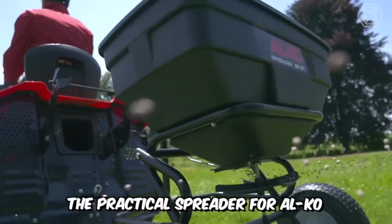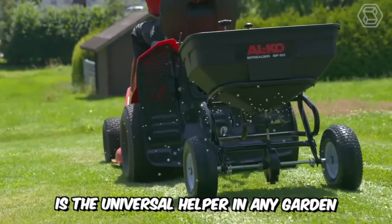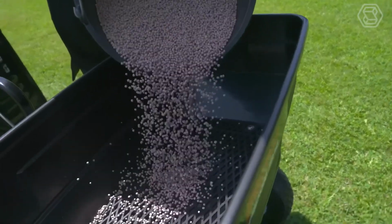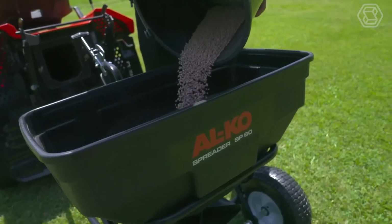The practical spreader for ALKO lawnmower tractors is a universal helper in any garden. The SP60 can be connected to the tow bar of mini tractors and is used for spreading fertilizer, seed, lime, winter de-icing material, and fine gravel.